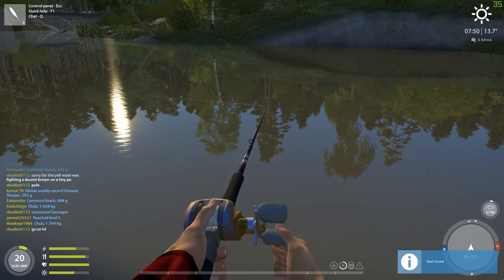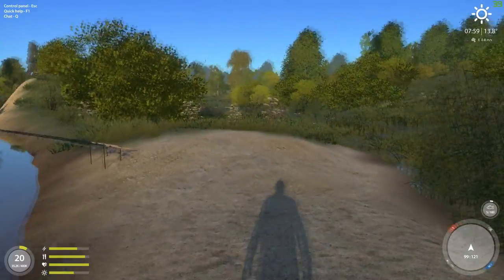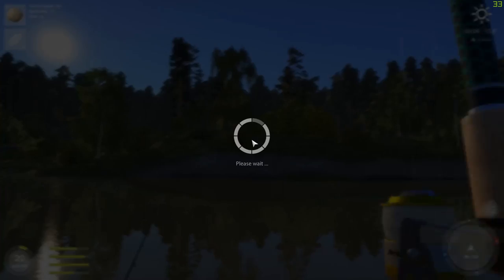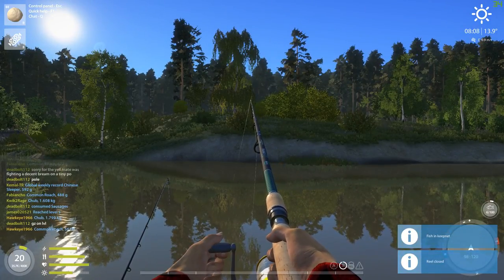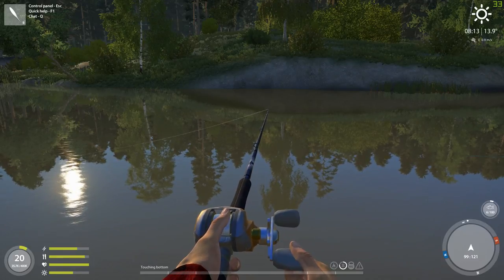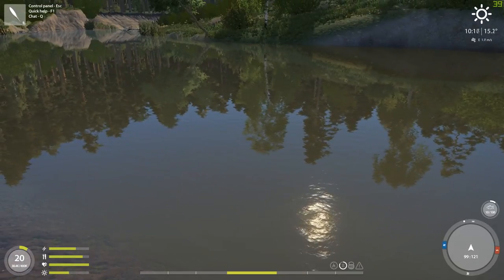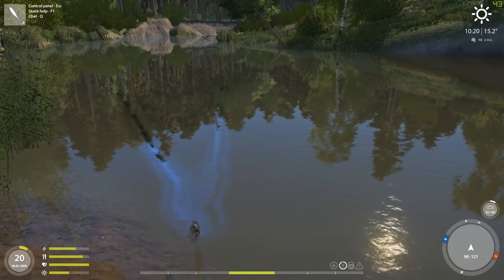Let's let it drop. These guys are relentless. And that's that garlic one right there. Another bream, maybe? No? Common roach. Alright, set that out and let that do its thing. There we go. Now we got something that's got some weight to it. It's still a perch though, guys, but it's a bigger one.